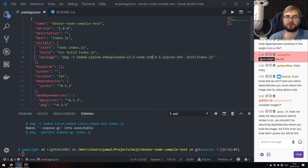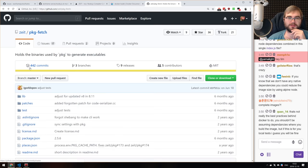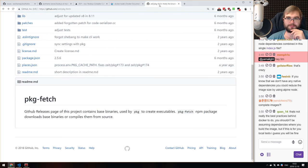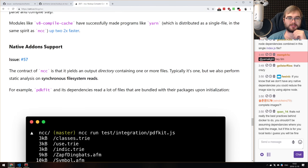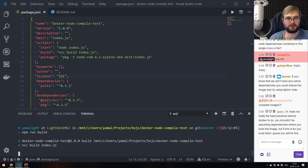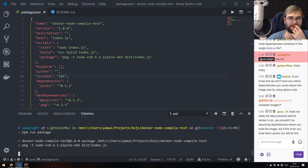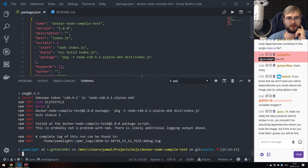So we want node version 10, I guess, like this, Alpine x64, right? Is this how you provide it, I guess? Okay. So we run this, theoretically, if we now run npm run. Okay, so first of all, we run build. Then we run npm run package, right? So this will, no, okay.